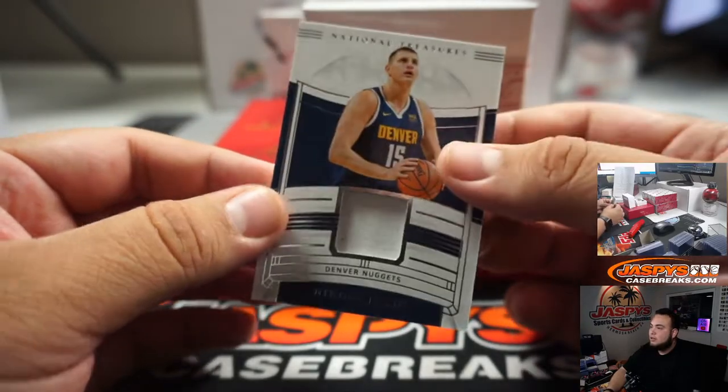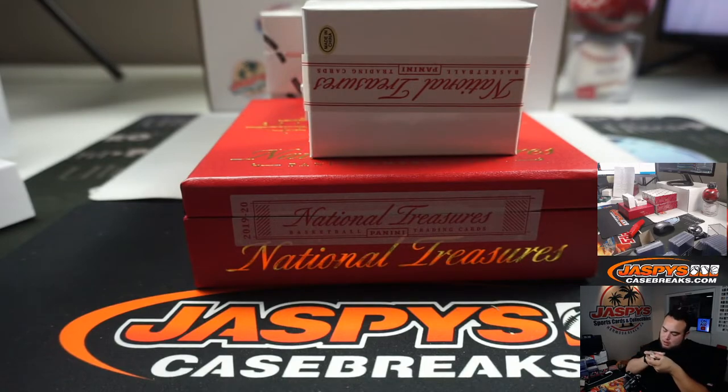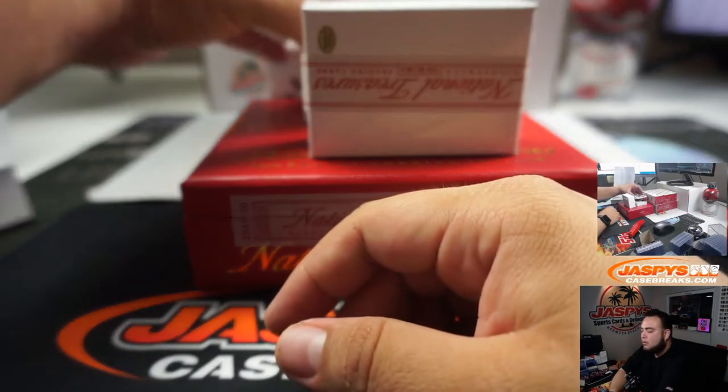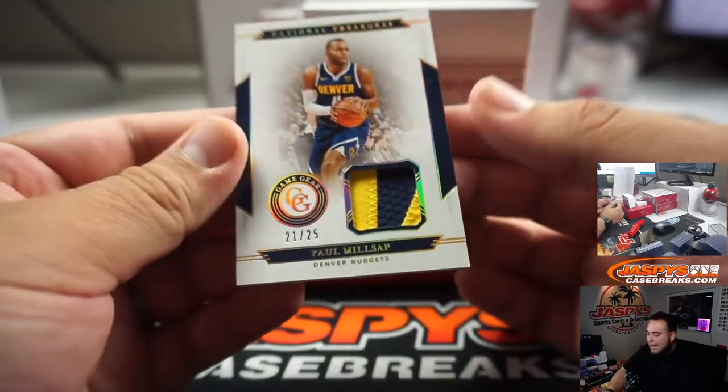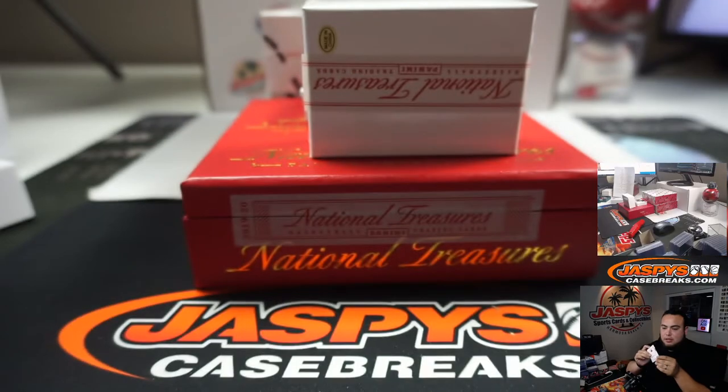Nikola Jokic, he's also like really skinny now, right? Have you guys seen that video? He lost a lot of weight. 57 out of 99 for Denver. Jared Fontenot with the Denver Nuggets. We got a little patch here of Paul Millsap to 25 for the Denver Nuggets. Back-to-back hits.